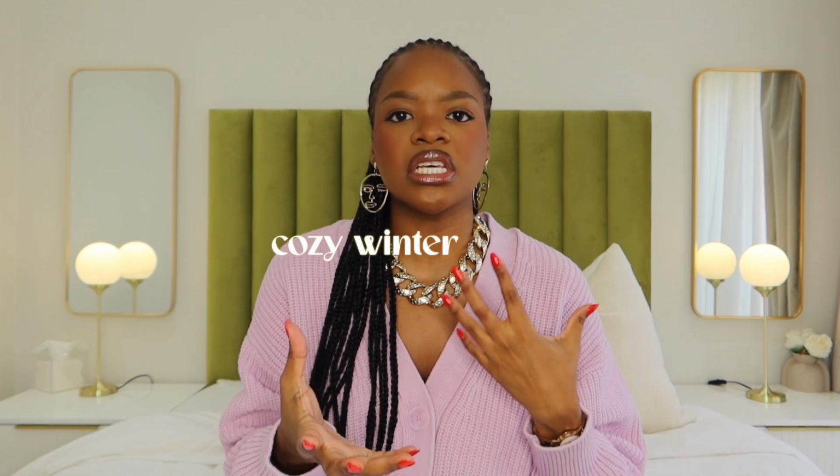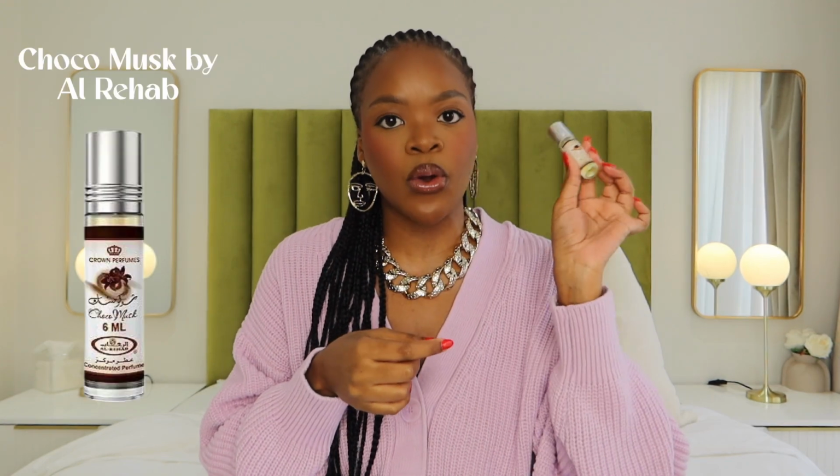And then last but not least, I have a scent for those cozy winter days. Cozy, comfy, just like a hug. That type of scent. And I have it in an oil, but I do actually prefer it in the oil. This is Cocoa Musk by Al-Rehab. And yeah, man, it's so nice. Very gourmand. If you are not a gourmand lover, this might not be for you.